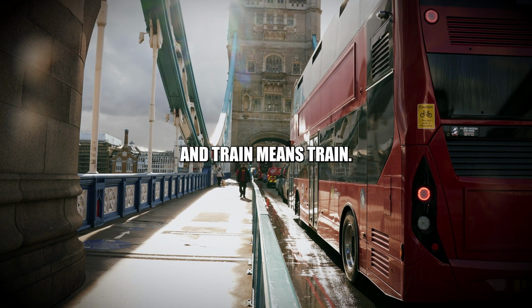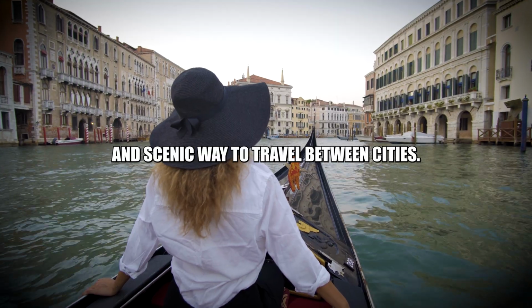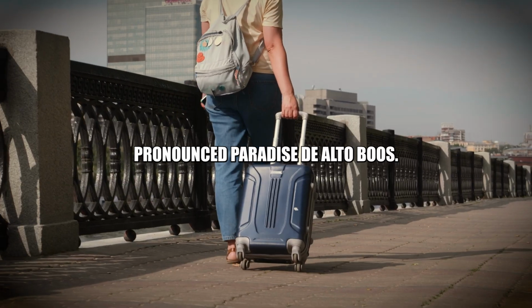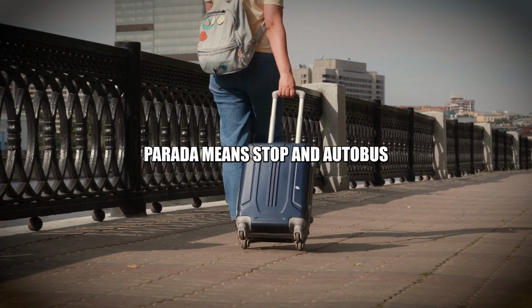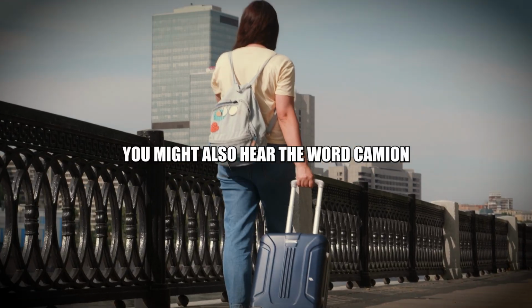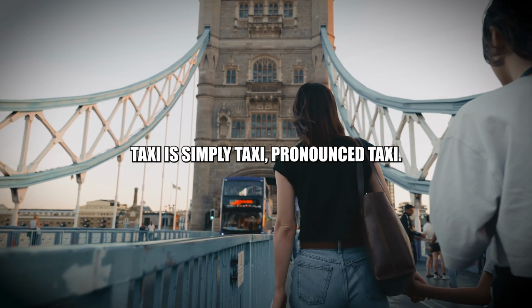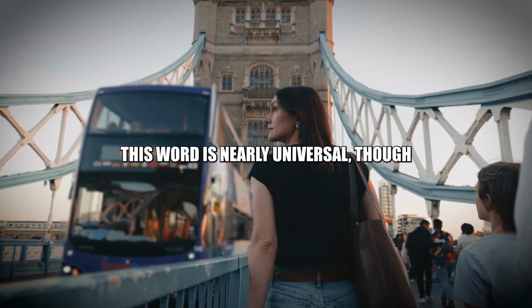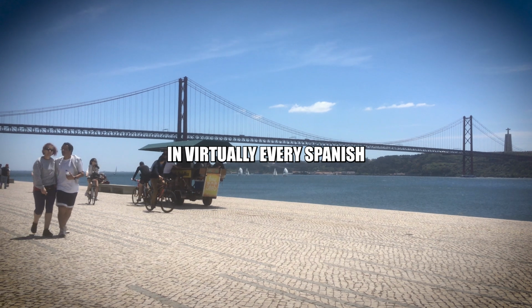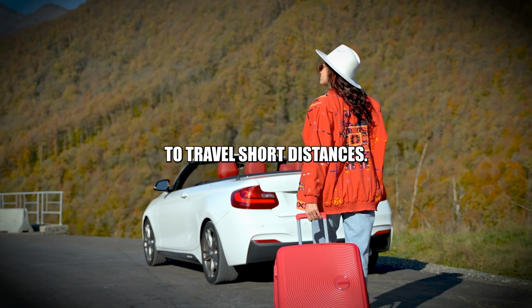Estación means station, and tren means train. In many Spanish-speaking countries, trains are an efficient and scenic way to travel between cities. Bus stop is parada de autobús, pronounced parada de autobús. Parada means stop, and autobús is the formal word for bus. In some countries, you might also hear the word camión for bus, particularly in Mexico. Taxi is simply taxi, pronounced taxi. This word is nearly universal, though the pronunciation follows Spanish phonetic rules. Taxis are available in virtually every Spanish-speaking destination and are often the most convenient way to travel short distances.